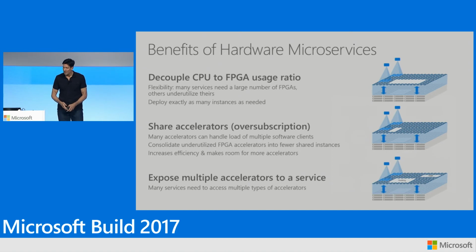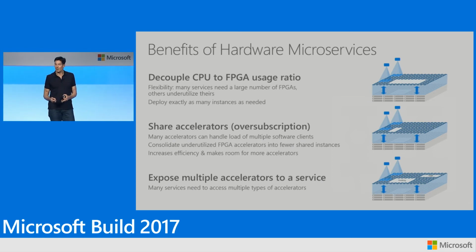And then finally, you can expose different accelerators to a service. By different accelerators, I mean different types of acceleration, like deep neural network acceleration or some other kinds of acceleration, other different kinds of machine learning algorithms, all exposed to an application that can then call on all of these services through the network.